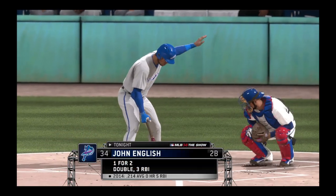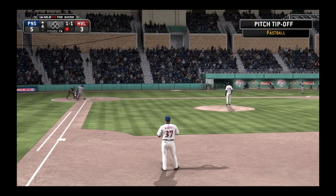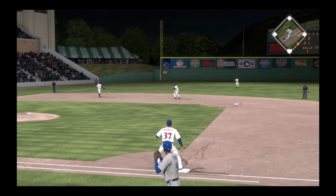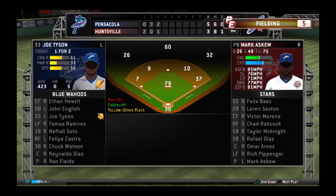John English will step in, 1 for 2 in the ball game. 1 out, nobody on. Come on now, one time, right here. And a fastball is hit on the ground towards short. In time to first, and there are 2 away.